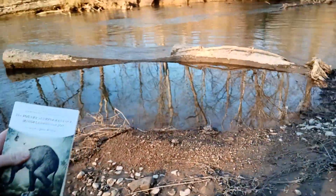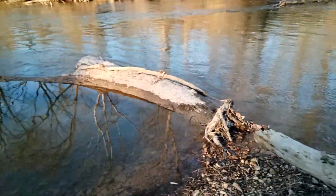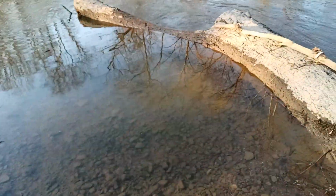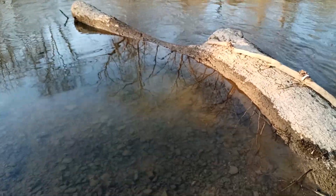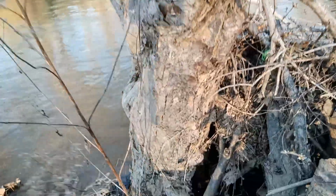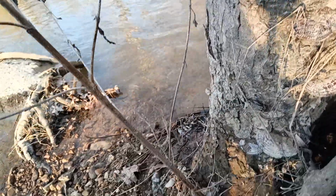I'm reading from this until I read it all. I have been out here at times where I've been able to walk out and sit on this downed tree. Oh, look at this. There's some great mushrooms there too.